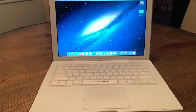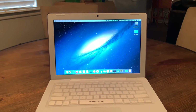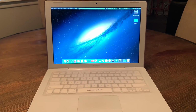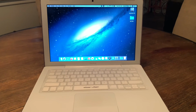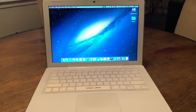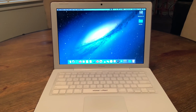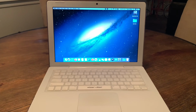I would say retro is probably the word that you could safely use when you describe this, because the white color, you just don't see it anymore. You really don't. I've gone to some coffee shops, some colleges, and I've seen maybe one person randomly bust out a white Mac, and I'm like, whoa, like another one, cool.